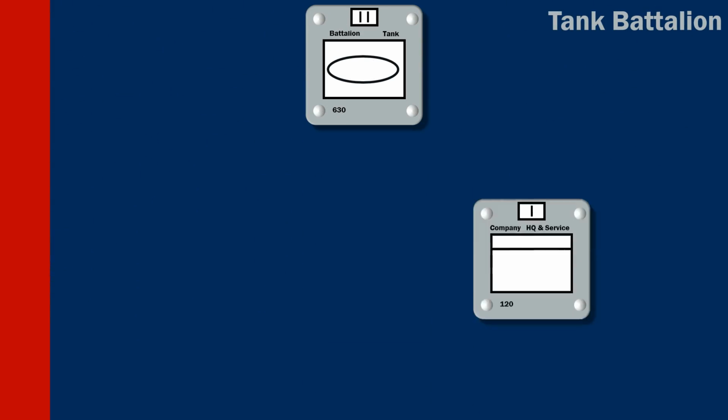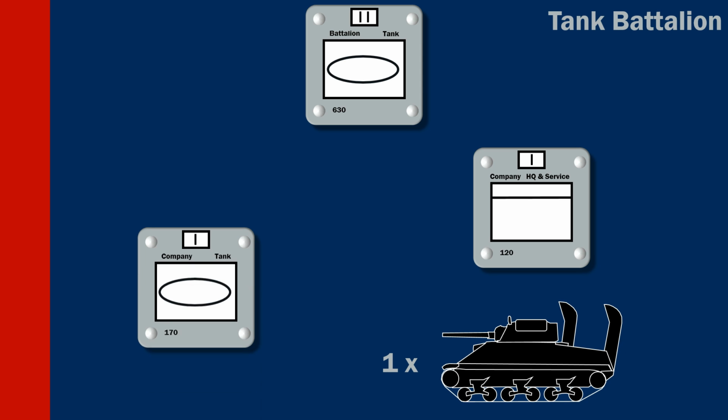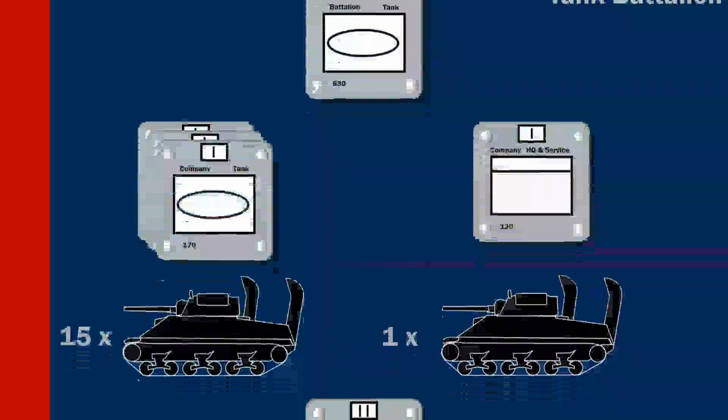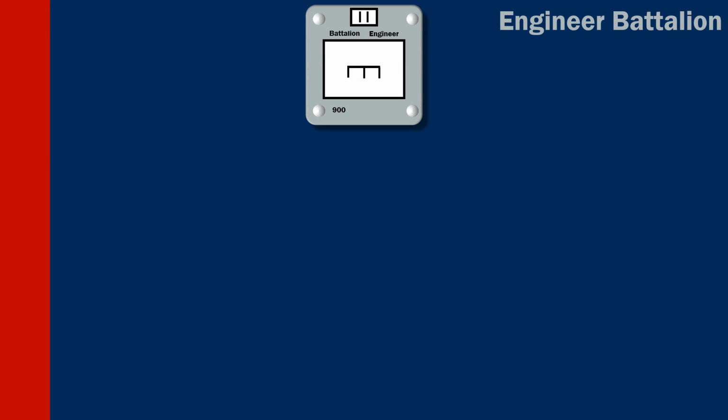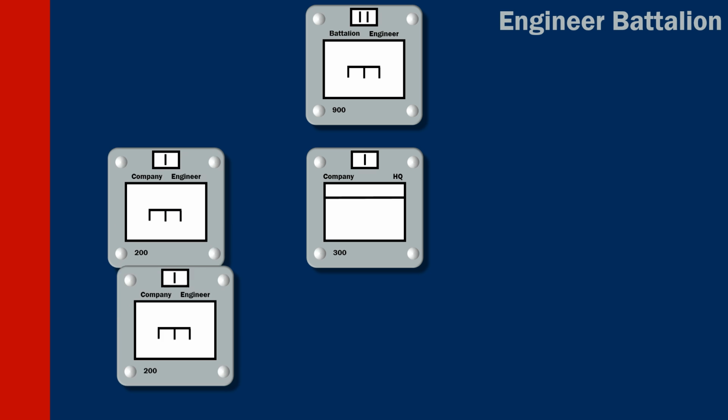Next is the tank battalion with an HQ company, which contained 1 Sherman tank and 3 tank companies with 15 Sherman tanks each. Let's take a look at the engineer battalion, an HQ company and 3 engineer companies.